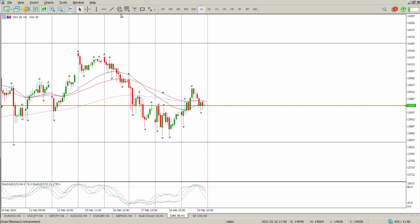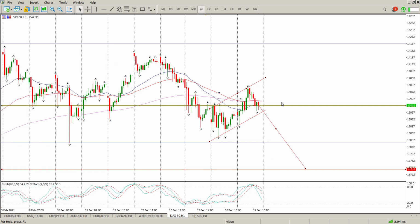If this flag breaks, remember the DAX loves these channels, so there's a move down, a bit of consolidation, move up, move down. So if this flag breaks, then I would expect us to get another measured move to the downside, something like that. But I'm kind of reluctant to look at that. I'm actually reluctant to look at any trade on the DAX at the moment, and the only reason is because we are sideways. There's no confirmation here that we have a trend change.